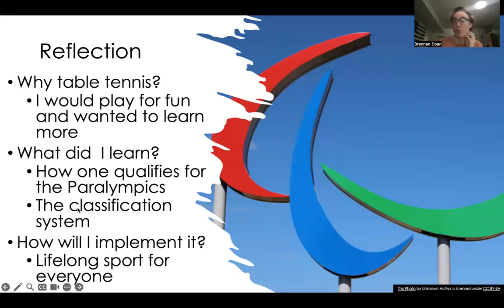What did I learn? One is I learned how you actually qualify for the Paralympics in table tennis. It's very unlike any other sport, where you don't qualify through your country, you qualify through almost the whole world. Each continent has its own qualifying tournament, and that's the main way people qualify. They take the top 2 or 3 based on your continent into the Olympics.